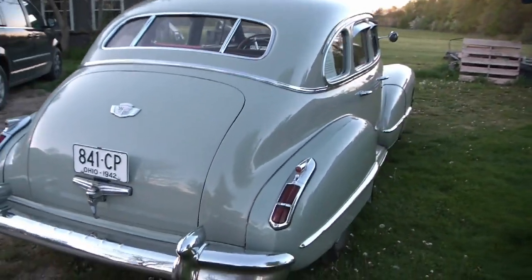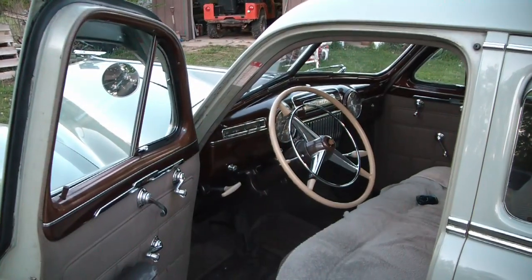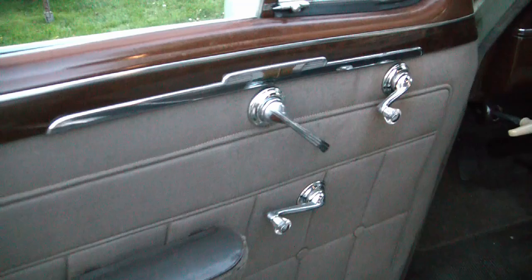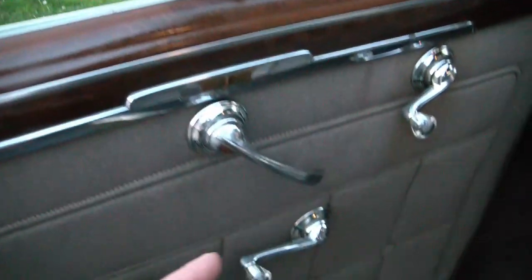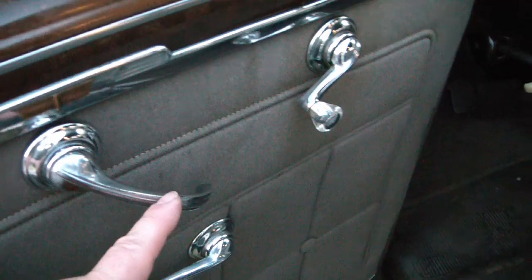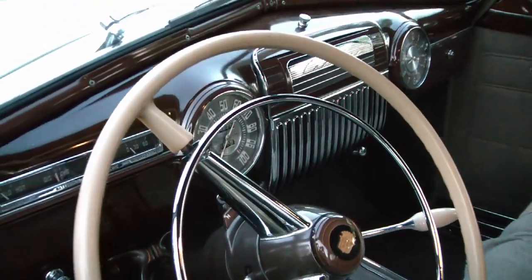And it's just a magnificent car. Alright, here's a look inside. I always like it when they've got the crank handle for the quarter window and a crank handle for the main window. This is the actual door handle. But look at the steering wheel and the dash.